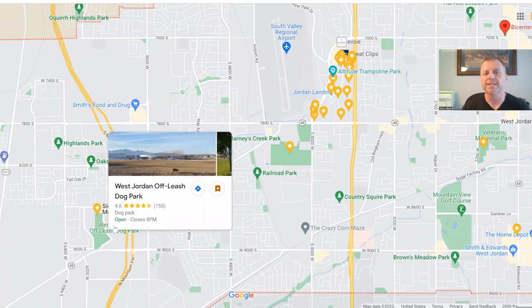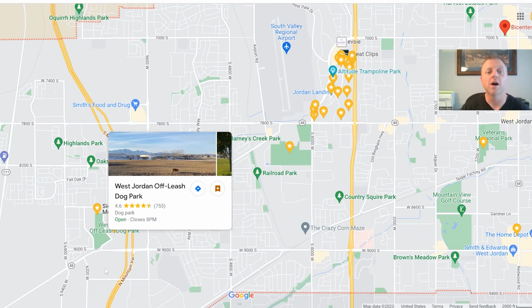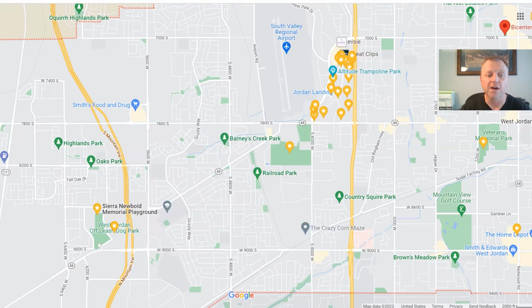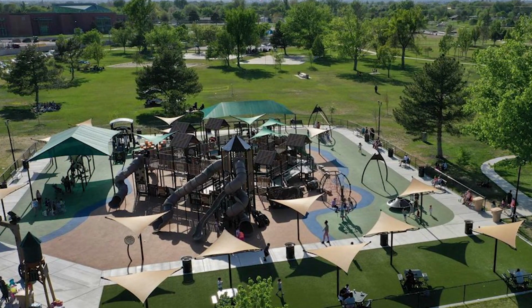Now, West Jordan also has an off-leash dog park. It's a 4-acre park, and it's divided into a few different sections. So there's 3 sections. 2 of them are for larger dogs, and then there's one of these sections that's for your smaller breed dogs. But if you've got a pet and maybe you don't have the yard, if you're in an apartment, or maybe you're in a condo or a townhome with a small yard, if you want to let the dog get out and get some exercise, socialize with the other dogs, great place to do that at the off-leash dog park.